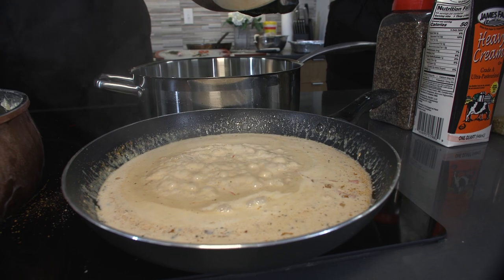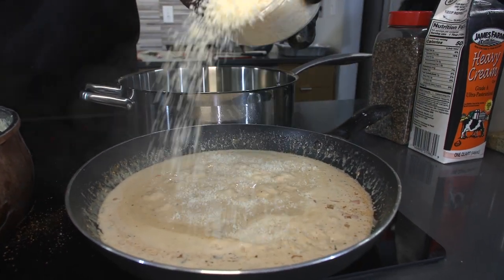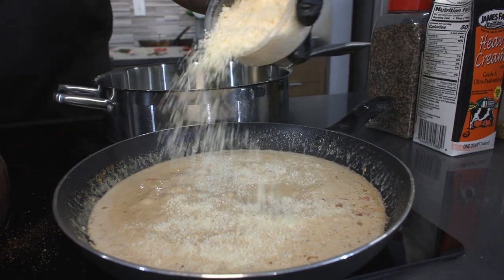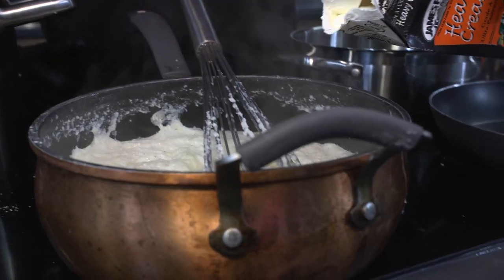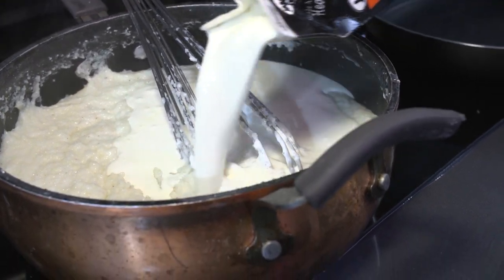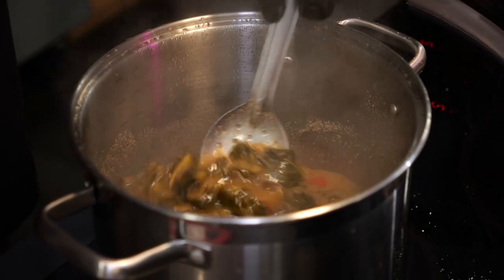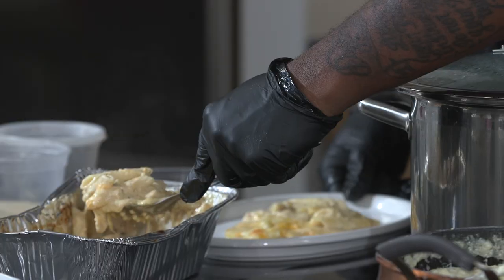You said we were doing Black History Month, so I figured why not pay homage to our ancestors by doing the grits. We pretty much own the grits game. And then we gotta have collard greens. And of course, a staple in any Black household is mac and cheese.